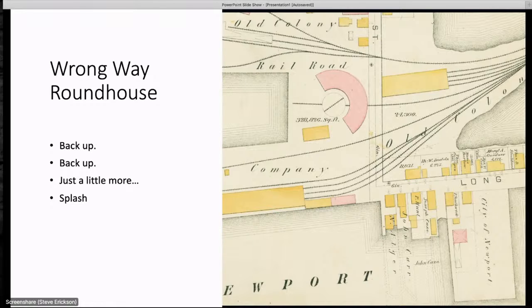But you can just imagine the engine getting into the roundhouse and just backing up a little more. And if they just keep backing up on the turntable, eventually they're going to wind up, well, in the water. So this is certainly something that would be fun to model. And actually, it gives you access points right into the middle of it because of those two long piers.